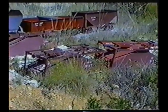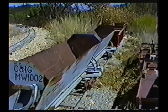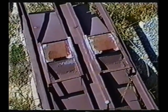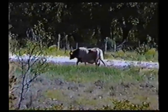Roy builds most of his own cars, so it's not too surprising to see some out-of-service cars laying around. This is a working bunker. We have side dump hoppers as well as bottom dump hoppers. One hopper car shows the mechanism. There's a lot of work that's been started at Medicine Hat. Just a few feet off of the right-of-way, cattle are moving. Now looks like at least partial Brahma in the lead.